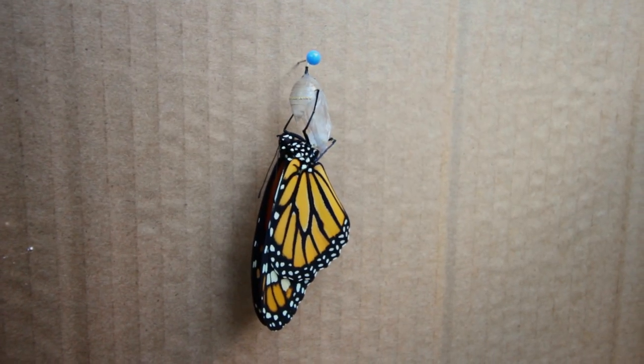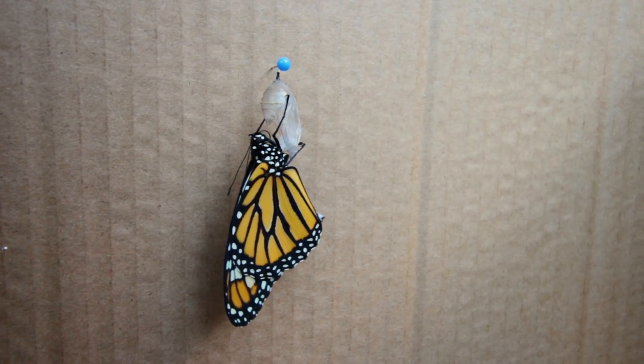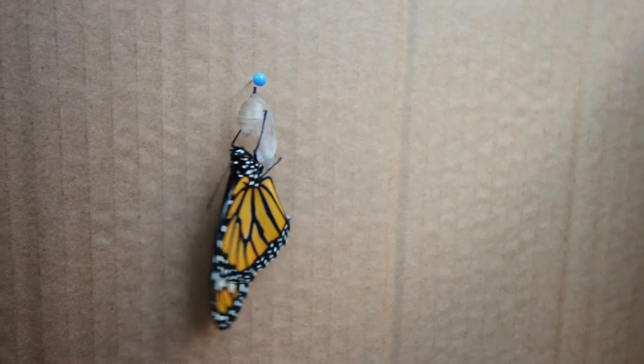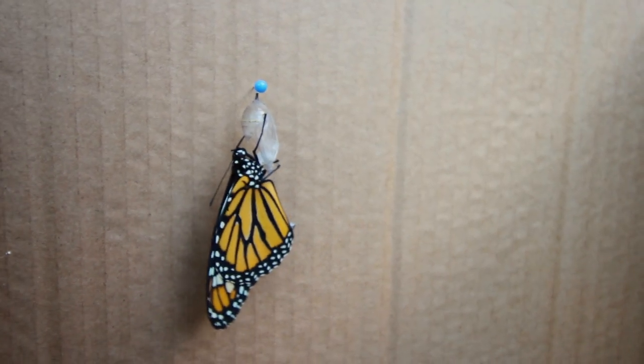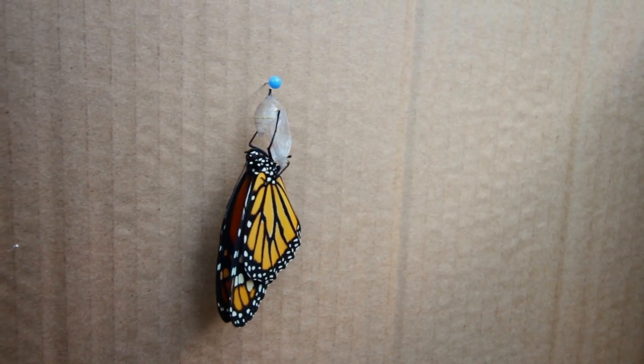You can see its wings are a lot straighter. Hasn't started flapping them yet to air them out, but looks like it's unraveled pretty well. Little bits of wind there swirling around, catching it. Oh, starting to open its wings.